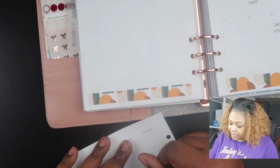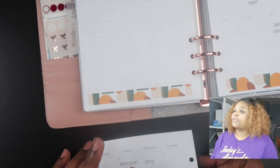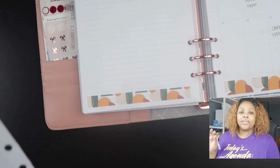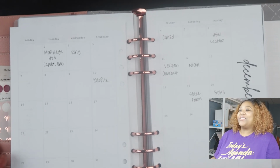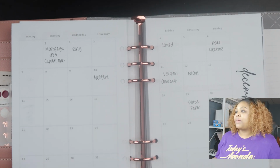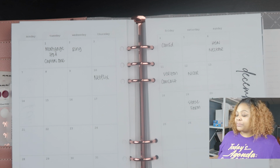Netflix. So I can rip it out really quickly and preserve the rings, because if you are a planner girl, you know how tight your rings are. You're only as good as the tightness of your rings in your planner. And if you remember from my last video, me saying that all my bills were like due in the last half of the month, this is what I'm talking about. This provides me a high level view of when all my bills are due.